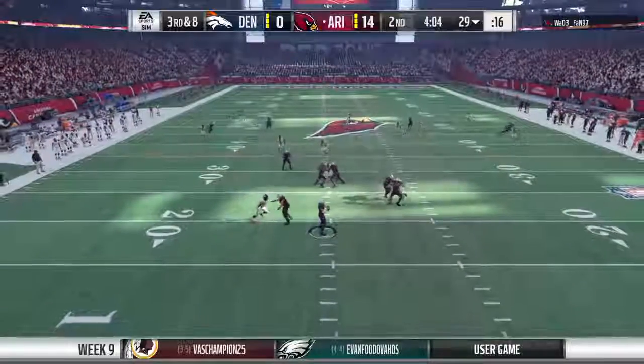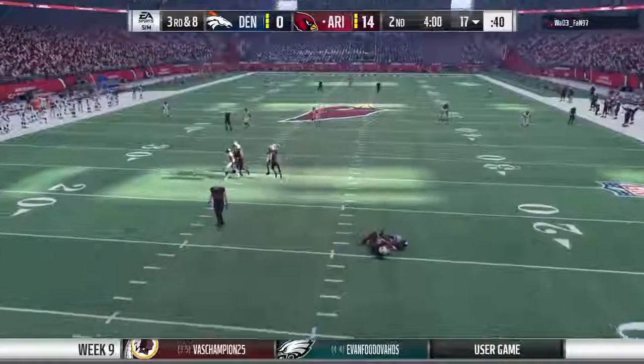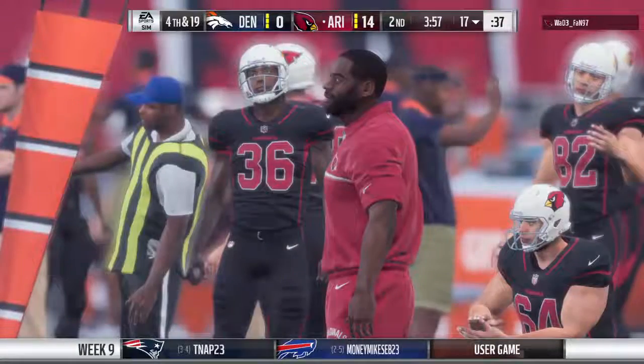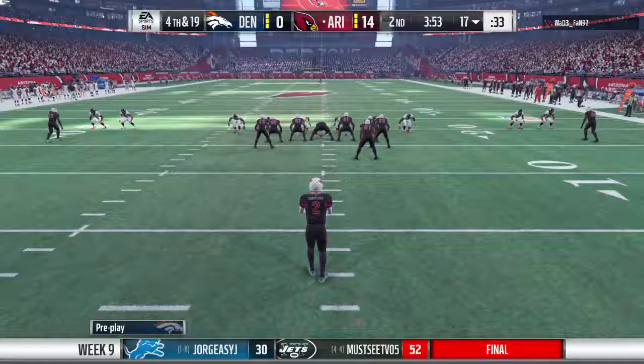Is Rodgers on third down. And the Broncos get there and take him down. Von Miller able to drop him for a loss of 12, and it'll be fourth down. Here comes the Cardinals punter now.